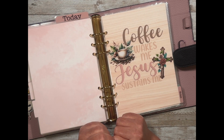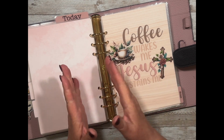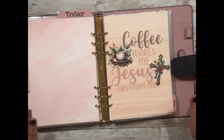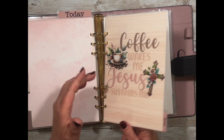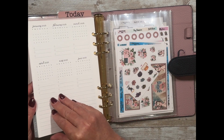That will definitely change, but at the moment, I am a squirrel and don't know what I need to have back here. Either lined pages, dot grid, graph. I don't know. Okay, so the last one is just notes, and it says coffee wakes me, Jesus sustains me. And I just have some notes paper. And then, what is this?